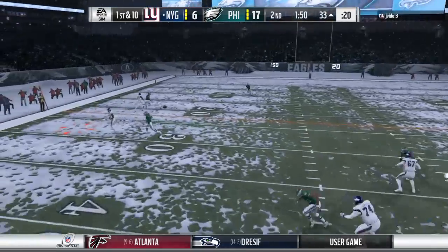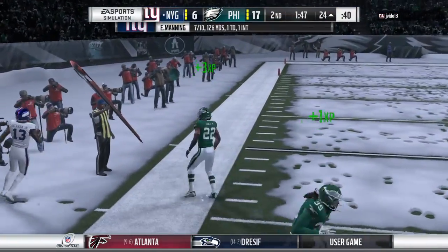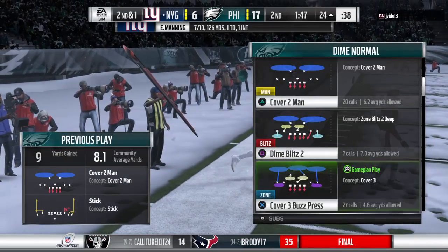Again, it's Manning. Caught left side. It's Beckham. Give him 9 there on the first down completion.